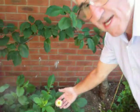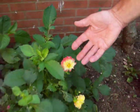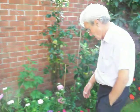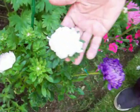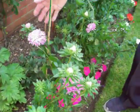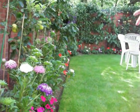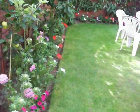Dahlia, look at that dahlia. What a beautiful plant that is. Dahlias. Easy to grow. We'll come on now to the asters. Just look at that. Different colours, blue, beautiful pink. Easy to grow, very easy to grow. And at the back end of the year, as we are approaching now, this is when you need plenty of colour. If you can mix it in with petunias down here.